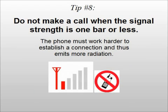Tip number 8, do not make a call when the signal strength is 1 bar or less. The phone must work harder to establish a connection and thus emits more radiation.